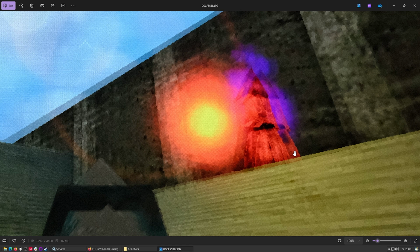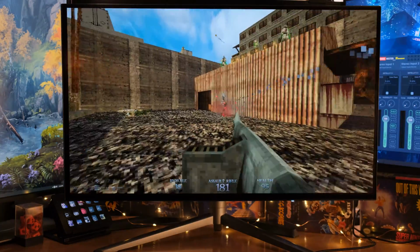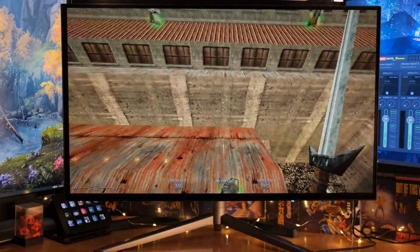If you're wondering what I mean by that, sometimes I'll see ghosting that's a completely different color, like green or something. With this monitor, if there is any ghosting, it's one tiny little bit, and it's the same color as the character. That makes it look a lot cleaner.